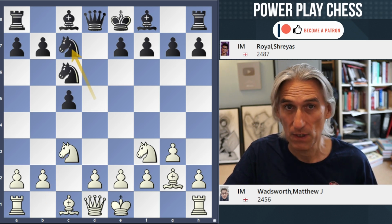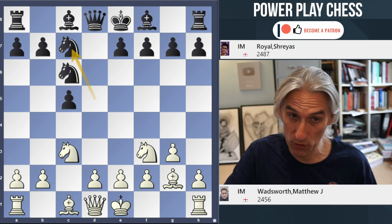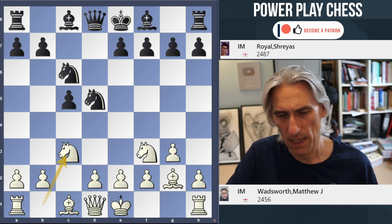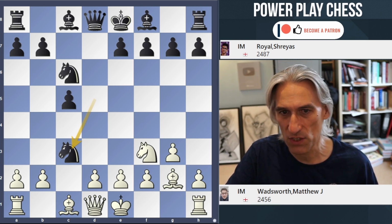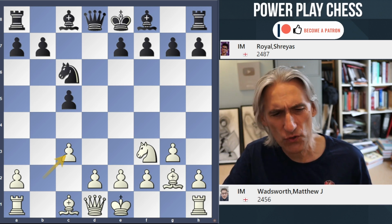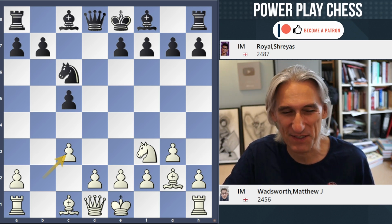There are a lot of games played here from this position. You go for e5 or possibly g6 as well. But Shreyas plays a slightly unusual move, exchanging on c3. Unusual? Well, why have many players refrained from playing this?